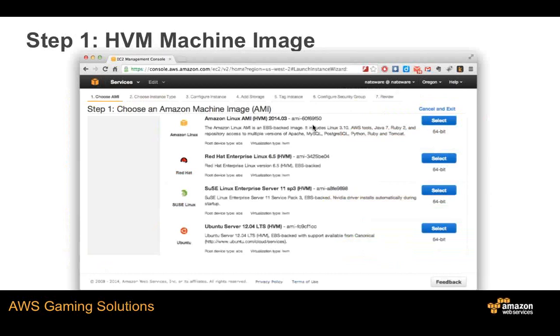So how do you launch a C3 to take advantage of it? Well, there's a number of different steps that you have to do. If you follow these, then you'll get a C3 in the proper configuration. The first thing you have to do is make sure you choose an HVM machine image. What that means is there's two different kinds of virtualization. There's PV, para-virtualized, and then there's HVM, hardware virtualized. They're just two different approaches to virtualization. Again, you can read about it. HVM is what Windows uses, and Linux can use either one.